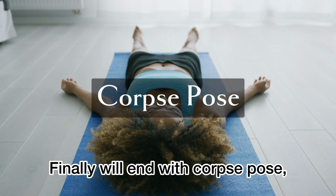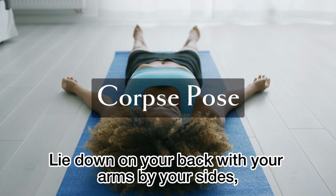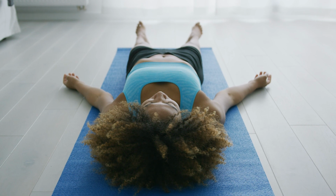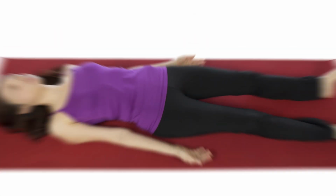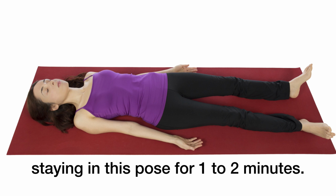Finally, we'll end with corpse pose, also known as Savasana. Lie down on your back with your arms by your sides, palms facing up. Allow your body to sink into the mat and let go of any tension. Close your eyes and focus on your breath, staying in this pose for 1 to 2 minutes.